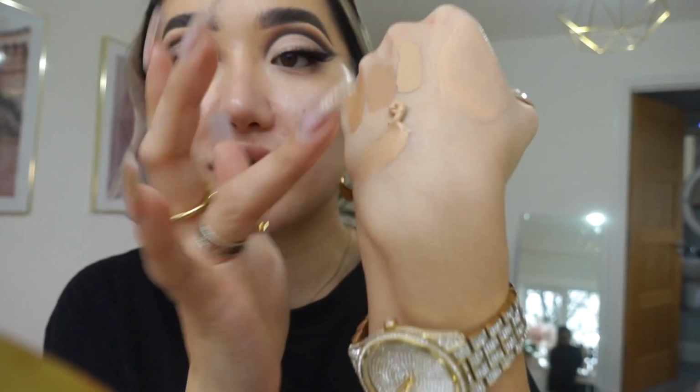Hopefully when it blends out, it might be a little bit nicer. Okay, the shade medium is definitely more of my undertone. It has more of that yellow kind of finish that us NC30 kind of girls go for. Okay, let's do medium next to it. Yeah, that shade is a lot nicer, so that's probably what I'm going to go for in this review.